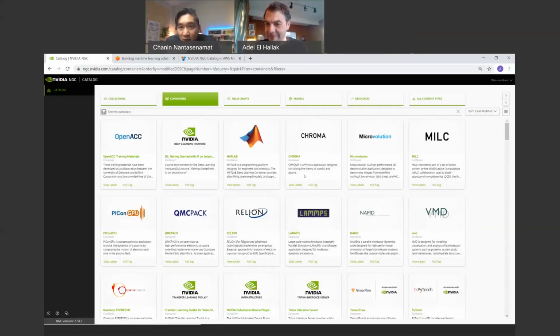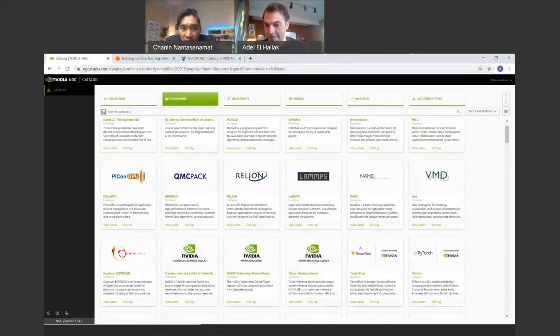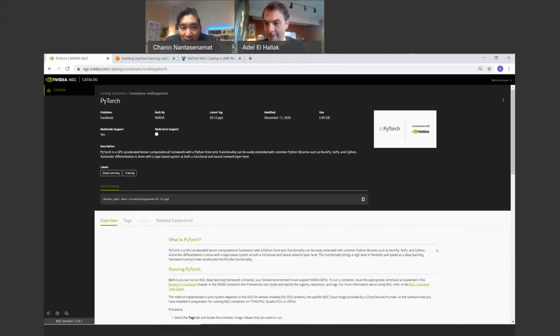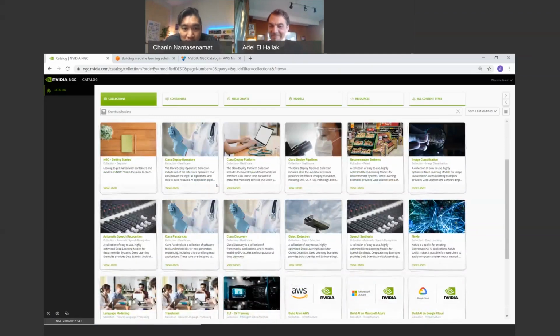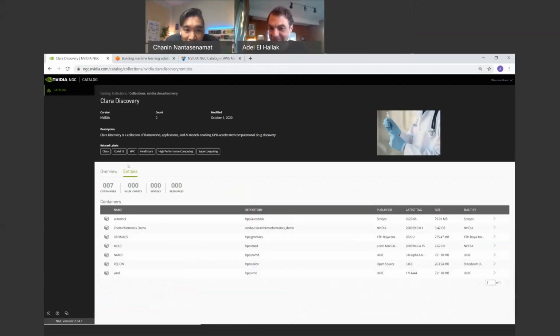And the documentation is pretty nice, and there's a lot of collection of software. I noticed that there are some that are in my domain. I'm coming from a computational drug discovery background, and so I noticed there's VMD, NAMD, and a lot of other medical informatics containers, like Clara. I think one of my colleagues at a medical faculty is also using Clara.